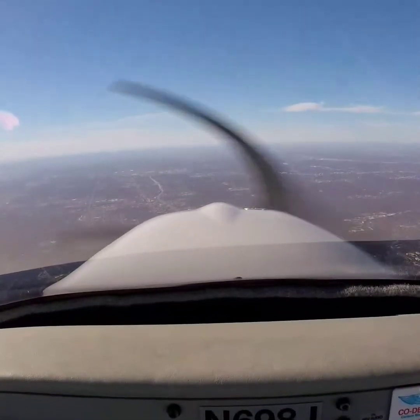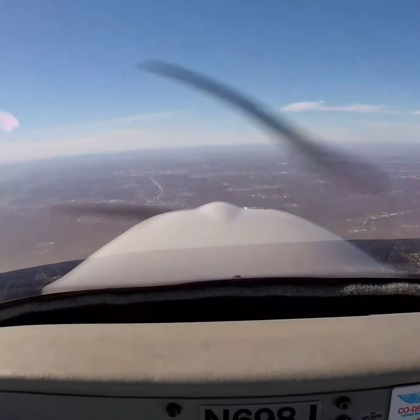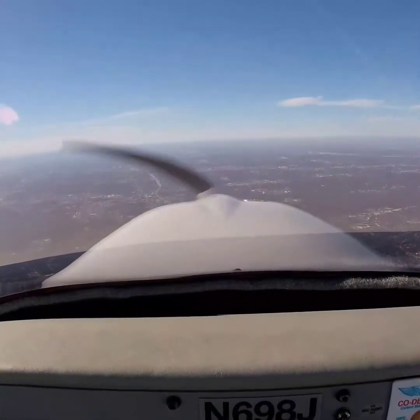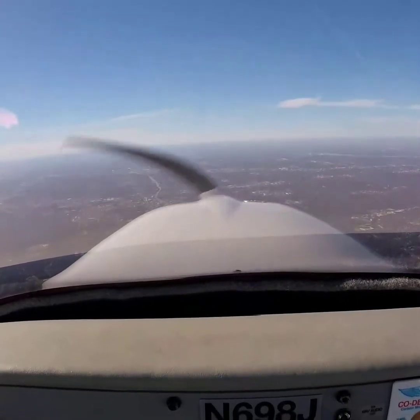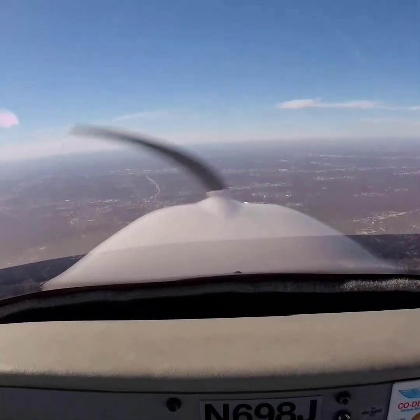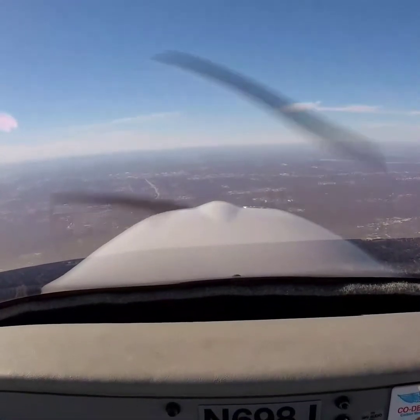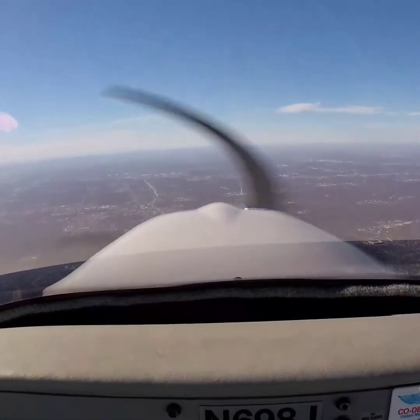Shuttle 6126, descend and maintain 3000. International Airport at 3 o'clock, 5 miles. Field in sight, shuttle 6126. Air Shuttle 6126, cleared visual approach, runway 19 right, report turning base. Cleared visual, call base, Air Shuttle 6126.